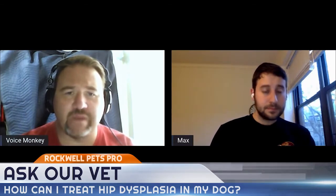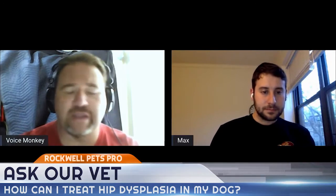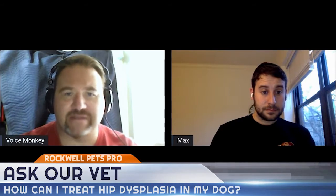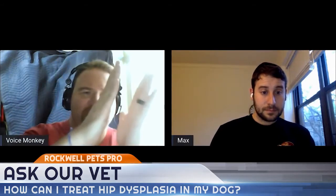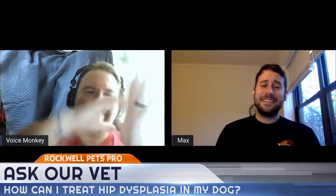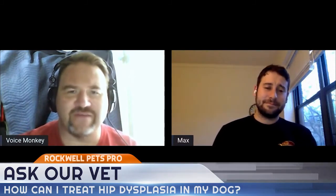But we've seen hips to the point where the poor femoral head is just flat, and the acetabulum is just like this. It's supposed to be like this, and then this is spread out, and that's just flattened out. And you feel for these guys, because it hurts.